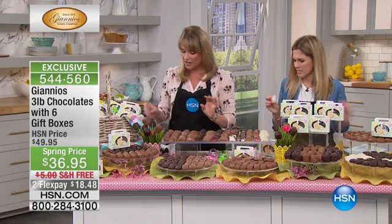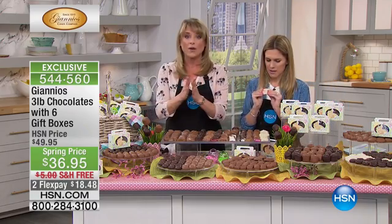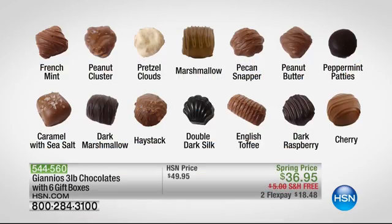Please, the white chocolate is decadent. We have a screen showing all 14 flavors. I want to quickly go over those, because these are some of our most popular flavors at Giannios. French mint in the most beautiful milk chocolate. And then peanut cluster, by the way, whole roasted peanuts. Pretzel cloud, that's the one you're eating right now. That's white chocolate. And then the marshmallow you're seeing in milk chocolate and dark chocolate. Remember, every one is individually wrapped and individually labeled.